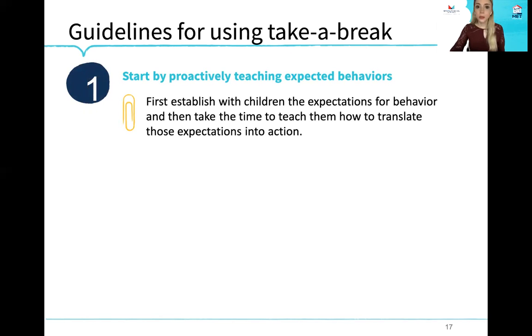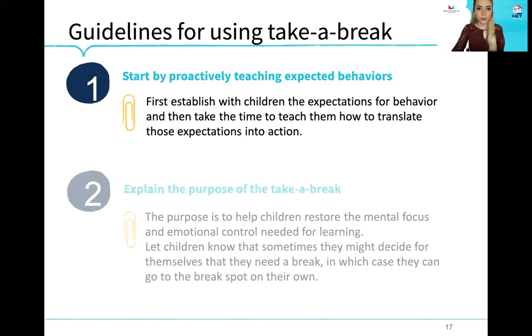So you start by proactively teaching expected behaviors. First, you set some expectations with your child and you translate those expectations into actions. So for example, saying you need to log in Zoom early. That might be very confusing for them. What does early mean? Or you can say you need to log in Zoom at 8 in the morning, which is like a specific action they have to do.